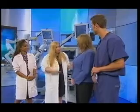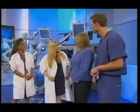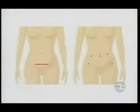And the last alternative is I can make a big old incision here, like they did on me 10 years ago, that hurt like the dickens. Or I can make 4 tiny incisions, have you out of the hospital the next day, and back to work in a week. Which would you choose?